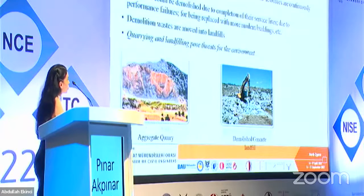The first photo, you're familiar with these quarries that we have on Akpınar mountains. And you don't need to be an expert to see that these quarries are not managed in the best way, in the environmentally friendly way. Even if they are managed in a better way, we know that we cannot use quarry aggregates forever, and natural resources should be preserved. The second photo is also showing us another environmental risk.